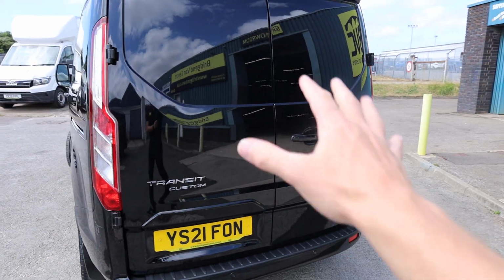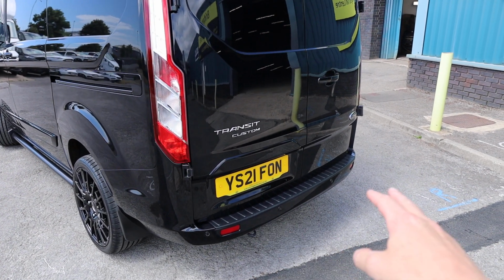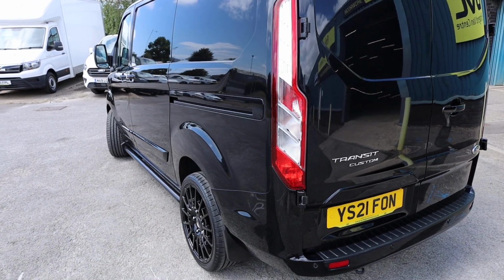On a limited, you get a number of elements which come colour coded. That includes the door handles all around, the bumpers, so front and rear bumper, the trim here above the rear number plate, and also these trims down the side of the vehicle as well.